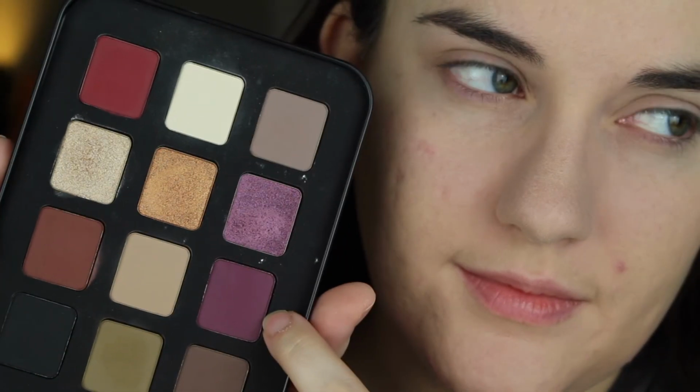In the crease and above is what we're doing. We're gonna go with the purple shade right here. Yes, in the crease and a little below, and then a little on the outer part of my eye.